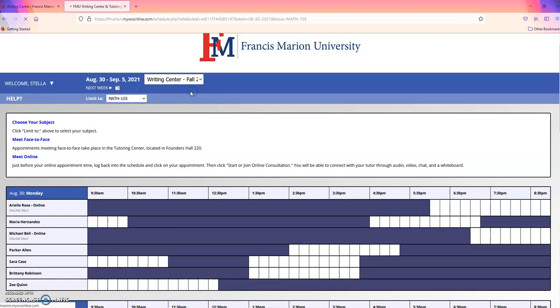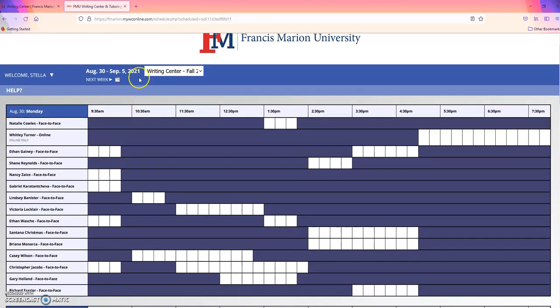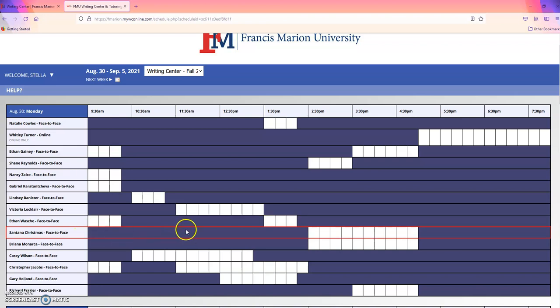Now we'll go to the Writing Center. In the Writing Center, we don't have a limiter because we can help you with any type of writing that you're doing, whether it's writing for biology, a lab report, whether it's writing for English, a 101 or 102 paper, even 250 or an upper level, psychology, history, university life, any type of writing that you are doing, we can help with that writing.